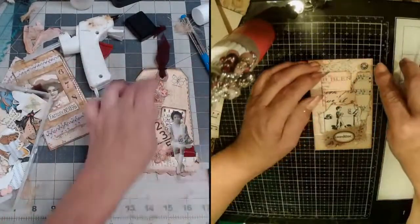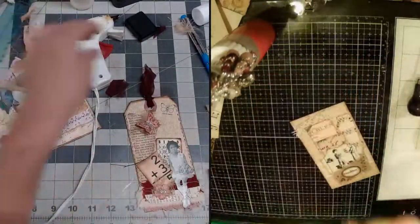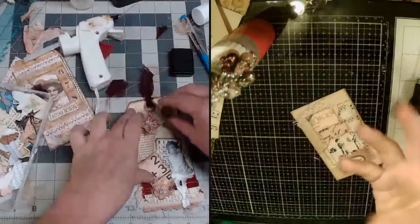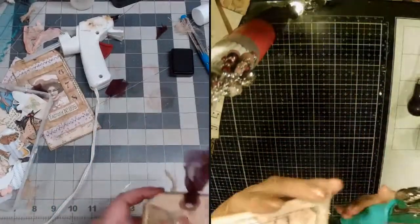Because I have these one eyelets that, oh my gosh, there is no setting them on the planet. They're the worst eyelets. The back won't break. I don't know what's happening with them.